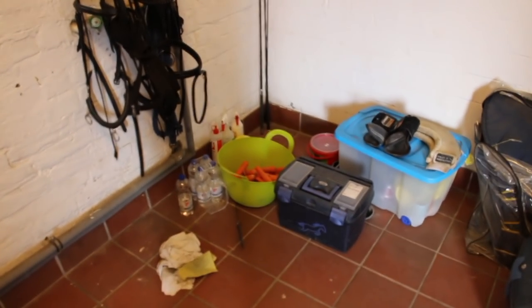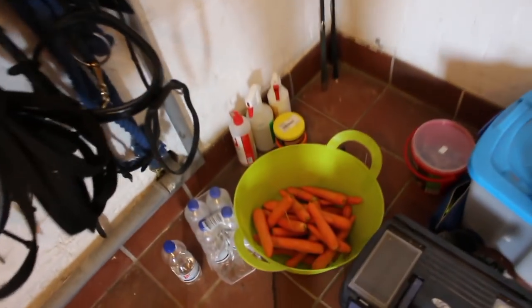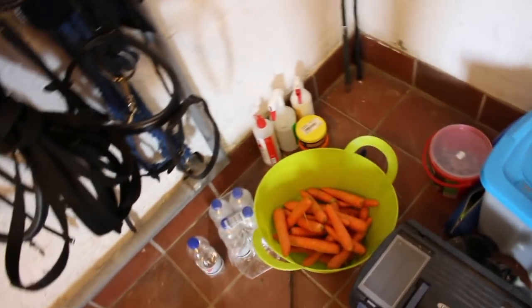No, so I managed to replenish his stock or supply of carrots. That's my beautiful tack corner. So yeah, I just filled up all his carrots.